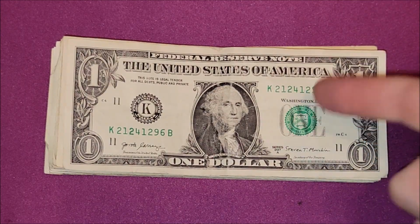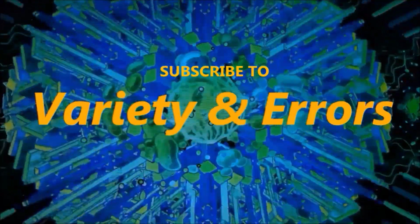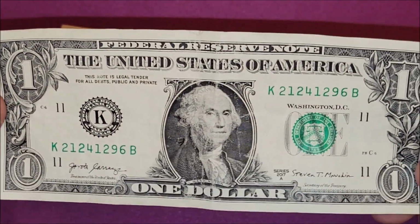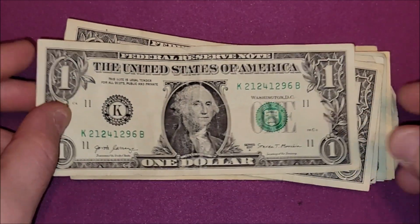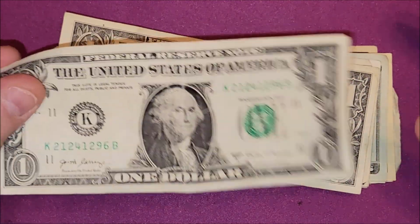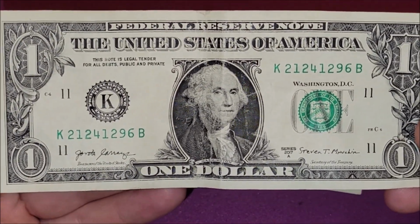Let's go through money from the register at my coffee shop. See if we find anything worth more than face value before I have to go and open it back up. 2017A, what are we looking for? We're looking for collectible bills, fancy serial numbers, misprints, things of that nature. Pretty much anything we can hold on to that would be collectible or worth more than face value.